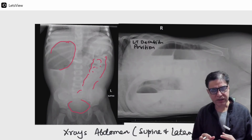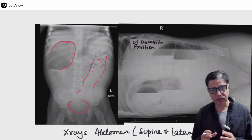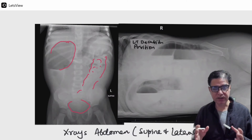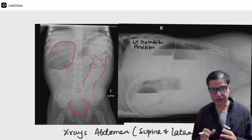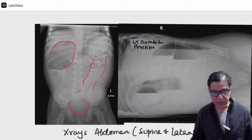But why did he develop bowel obstruction? Obviously, he's got Hirschsprung disease and he's having rectal irrigations every day. So remember, some of the common complications associated with Hirschsprung disease are, number one, intestinal obstruction. Number two, it can lead to toxic megacolon, where there will be a dilatation of the descending or any part of the colon.